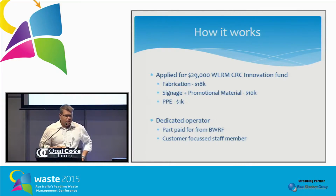We applied, as I said, for $29,000 under the Waste Less Recycle More CRC Innovation Fund. That was broken down basically into fabrication, signage and some PPE. Council tipped in the dedicated operator. He's funded out of our Better Waste Recycling Fund, which most of you would understand in the room. And Council picks up the other part of it. So we've got a dedicated operator that goes around the Shire with this trailer. He goes out 3 days a week. The other 2 days a week he's either up at our landfill working with our guys on our reuse shop or doing litter collections on roadside.